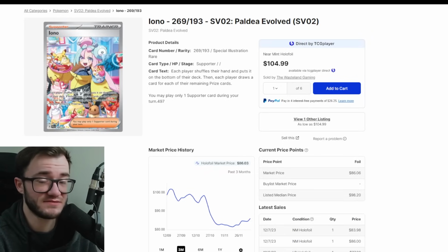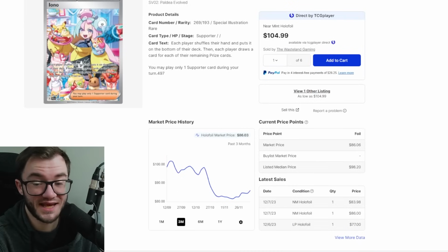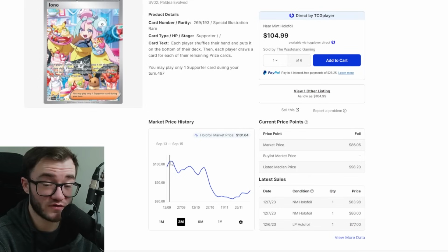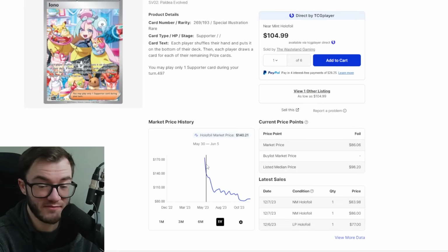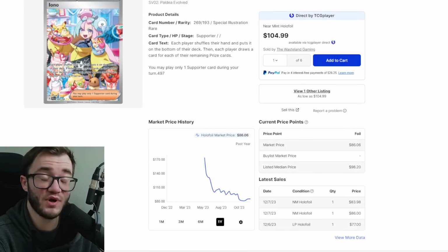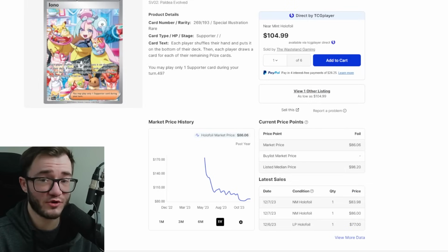Paldea Evolved, like I say, similar to the Magikarp, off pull rates, big set, has a huge impact on the price of this. $86 for this card. I mean, it has dropped from over 100 within the last 3 months. So we go back to when this set first came out, there was a lot of hype, that's why it was like 175, and then it has dropped since, but it's held somewhat good value. Bearing in mind, similar to the Magikarp, we got so much product out there. This is holding decent value, and it is the most expensive full art trainer card.